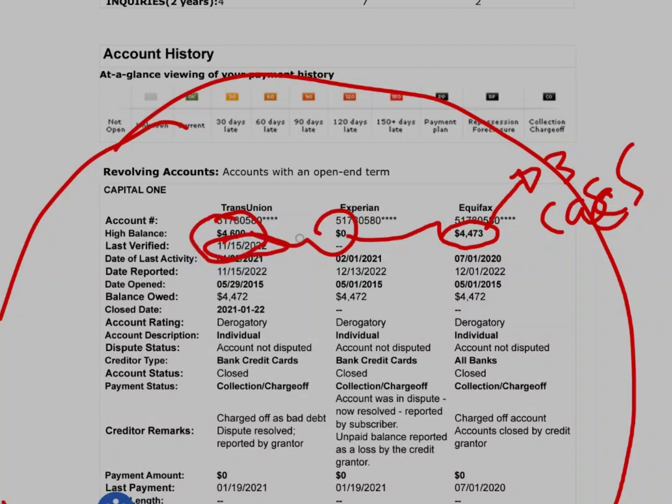This date last verified, and these dates are not there. How could you not have a date of when it was verified? So how could we honestly find when it was verified? Because that's important. When you could find when it was actually verified, or when it was verified throughout the time, you could have a case right there. So that would be two cases.